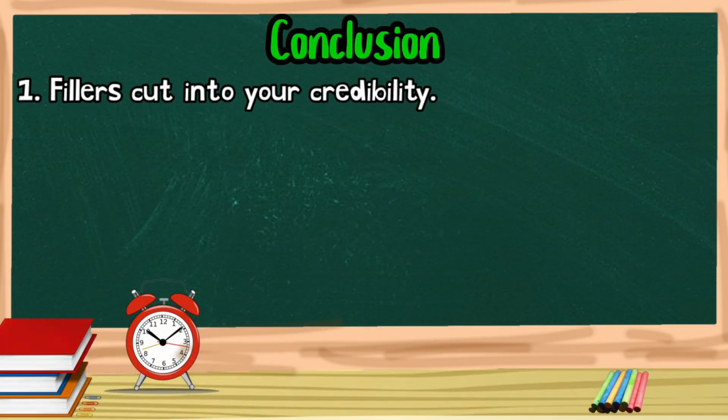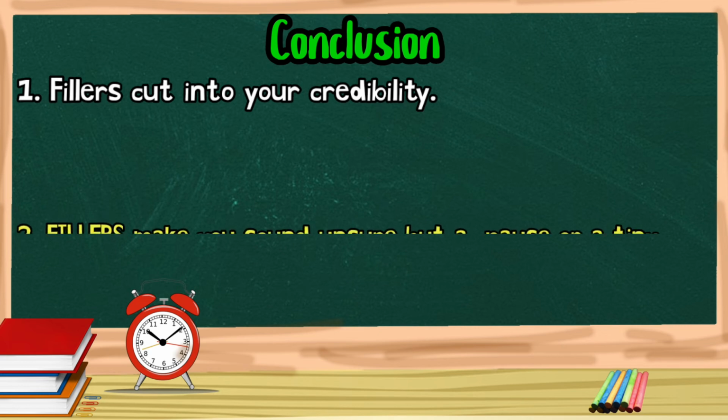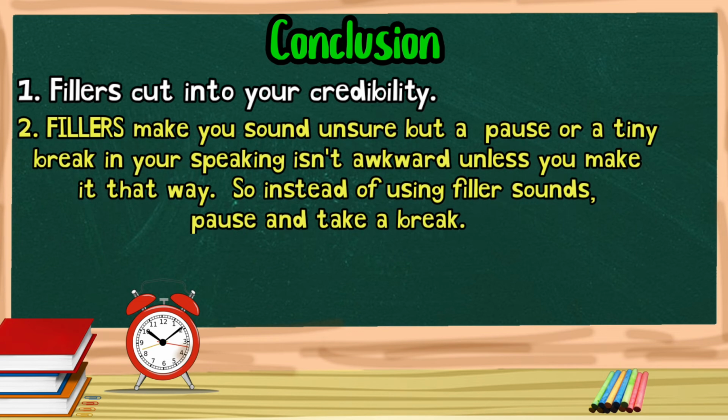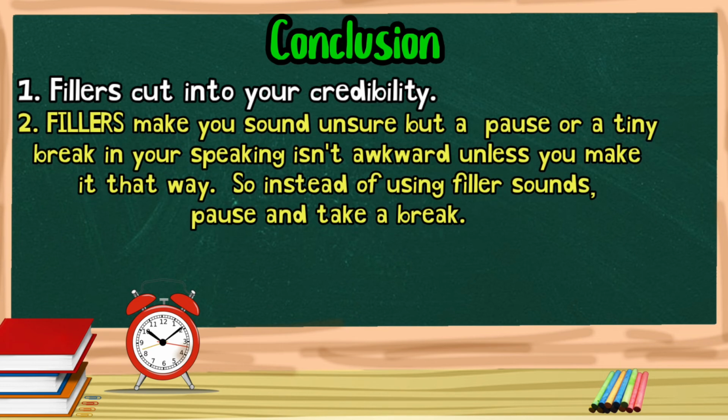1. Fillers cut into your credibility. 2. They make you sound unsure, but a pause or a tiny break in your speaking isn't awkward unless you make it that way. So instead of using filler sounds, pause and take a break.